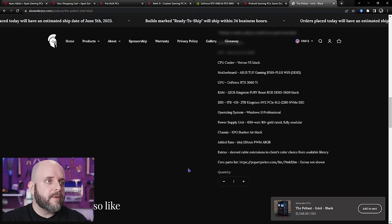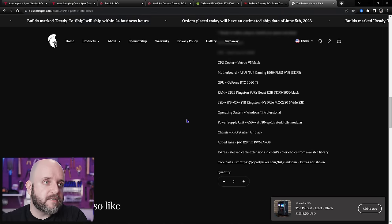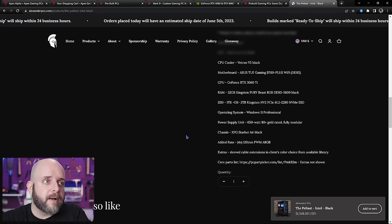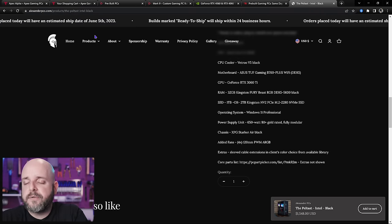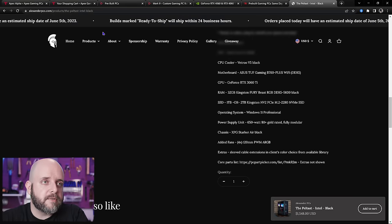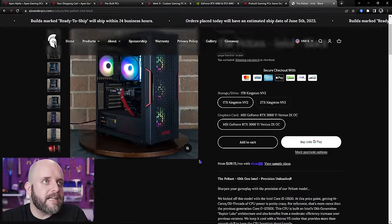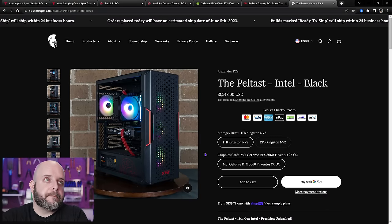Really cool looking case I hadn't really looked at before, including adding in 4 120mm PWM ARGB fans, sleeved cable extensions in colors of your choice when you buy. And you could even take the parts list over to PC Part Picker, they have the list right there, not showing the extras, like the lifetime warranty and the sleeved cables, and go see what it would cost if you built it yourself. $1,548 for a vastly superior system. In every single conceivable way.